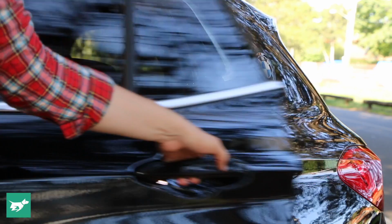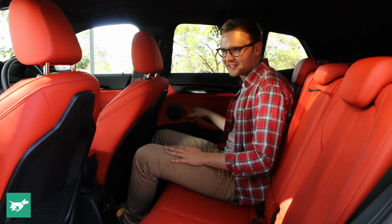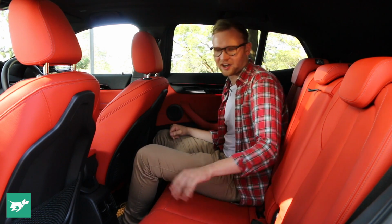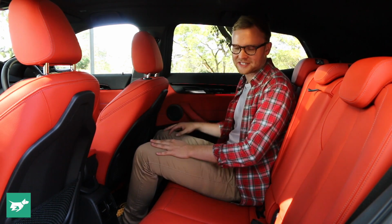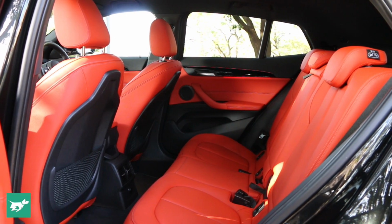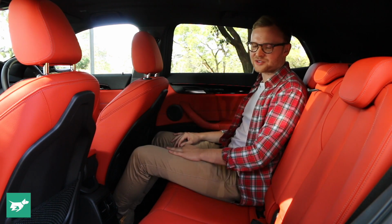If you need to fit a child seat in the X2, it's pretty easy because the doors open nice and wide. They close with a reassuring thunk, and you've got easily exposed ISOFIX points on both outboard seats. In fact, these seats, even for such a small car, they have a little bit of recline in them, so you can put it back and get relatively comfortable in the back of the X2.